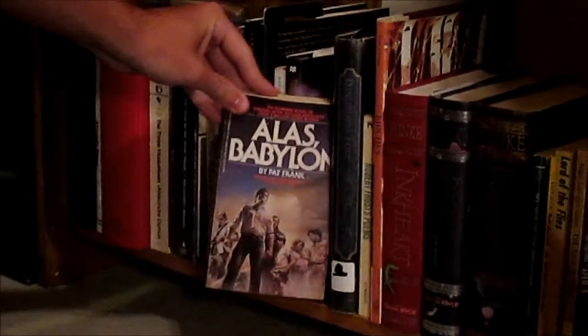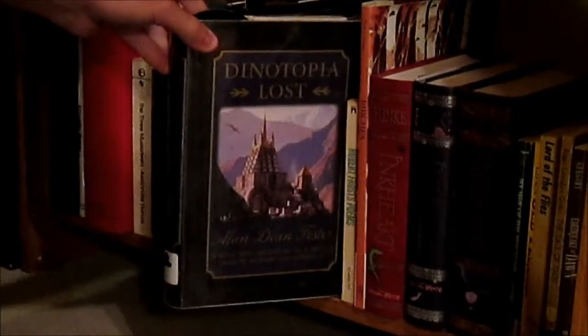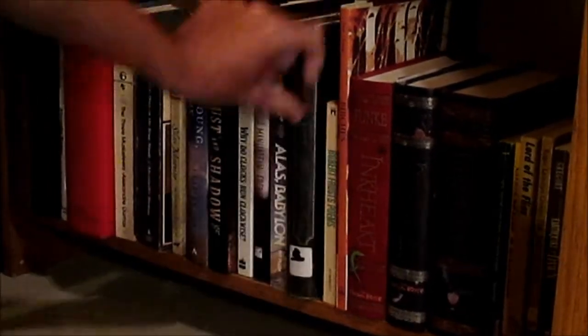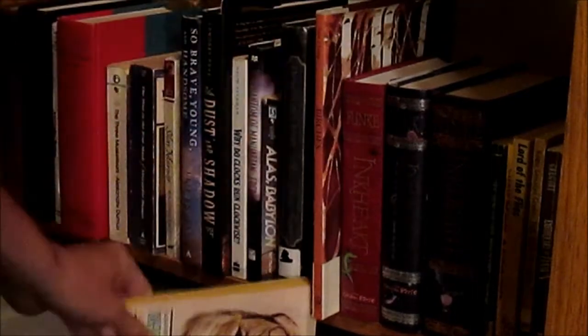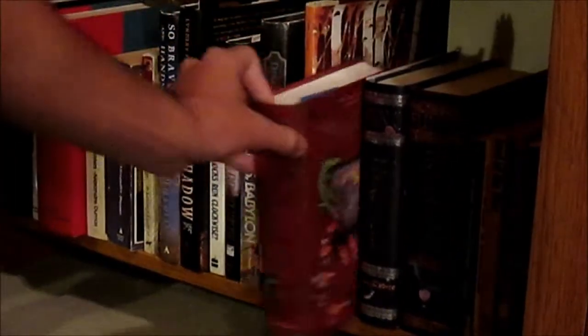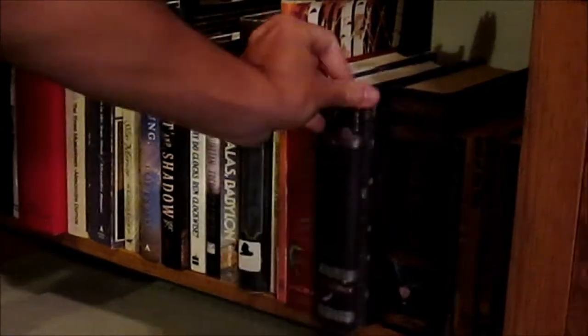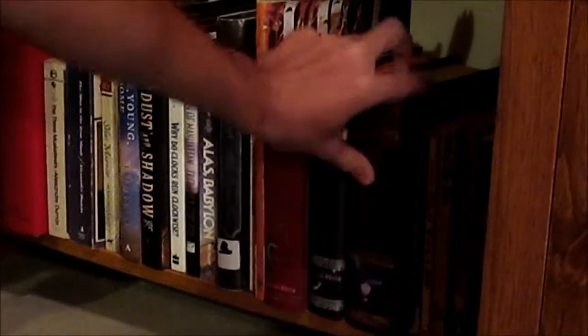Alas, Babylon by Pat Frank. Dinotopia Lost, Alan Dean Foster. Collection of Robert Frost poems. Birches by Robert Frost. Now the Inkheart trilogy by Cornelia Funke. So we have Inkheart, Inkspell, and Inkdeath. And these are some of the most beautiful covers in all my collection.